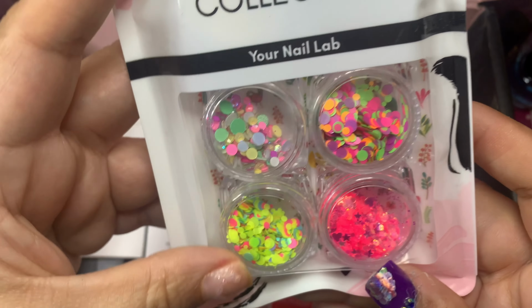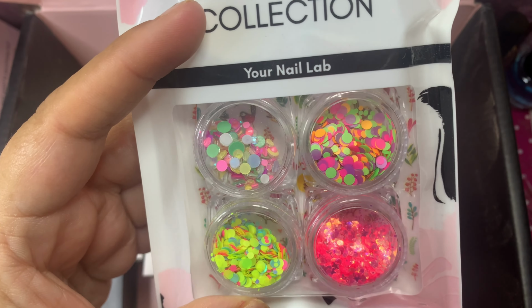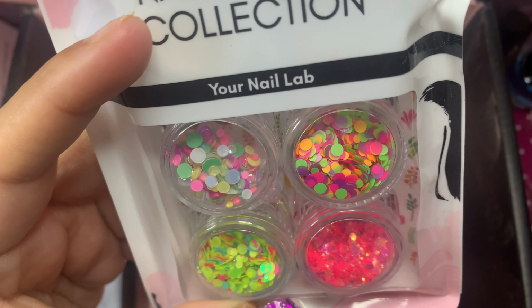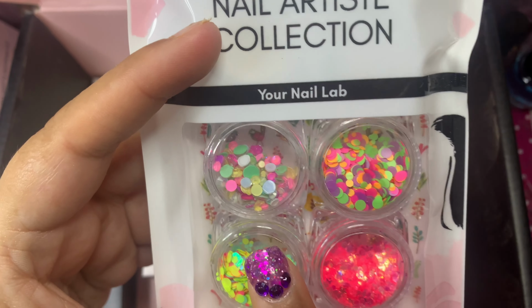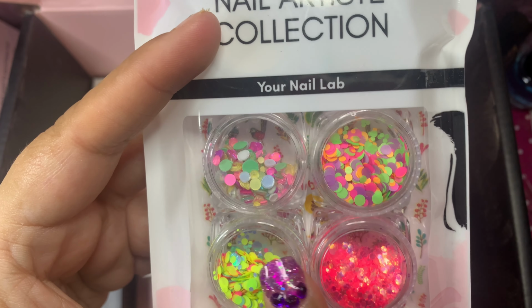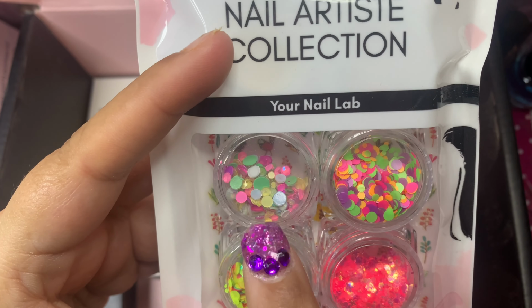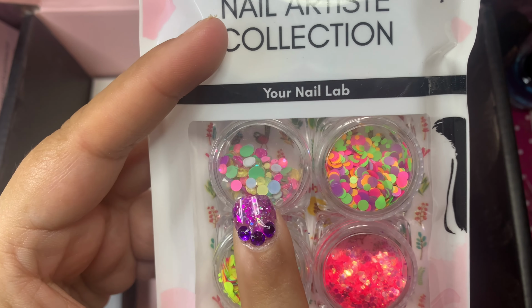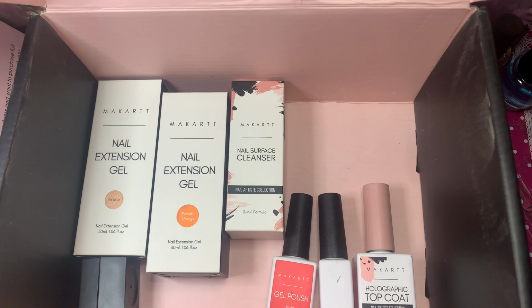Okay, look at this, besties. I love these. I already have these. I got these in the Birds of Paradise, and I love them so, so much. I use these especially in my Hello Kitty nails, and these are amazing. Let's open her up.